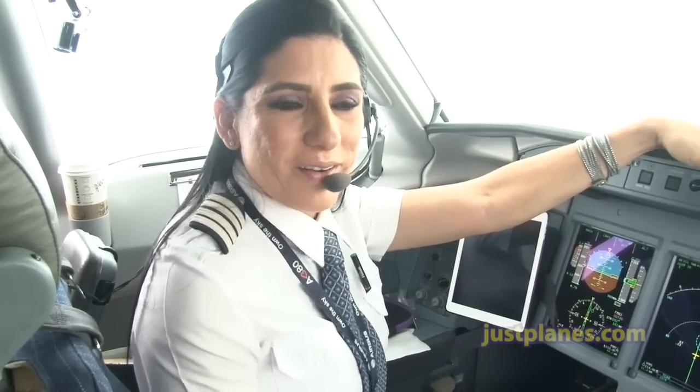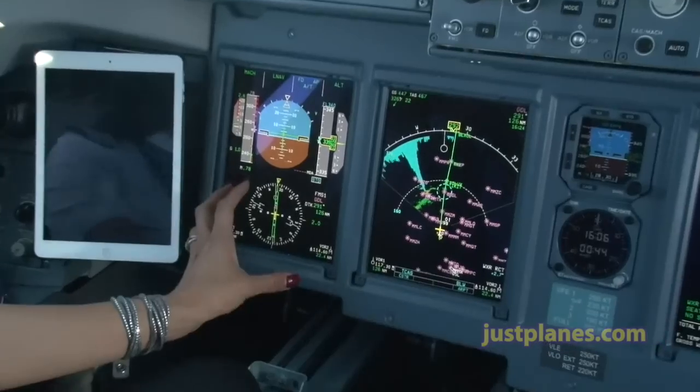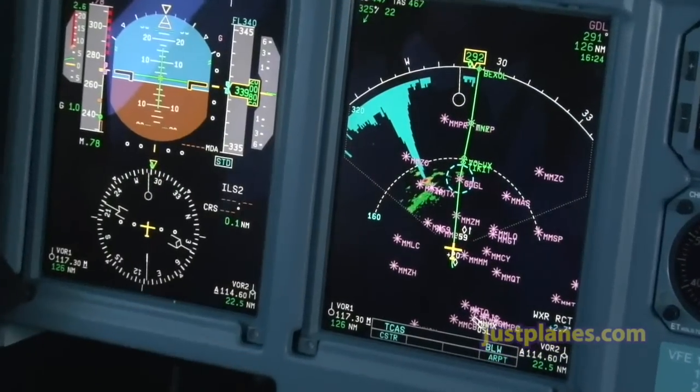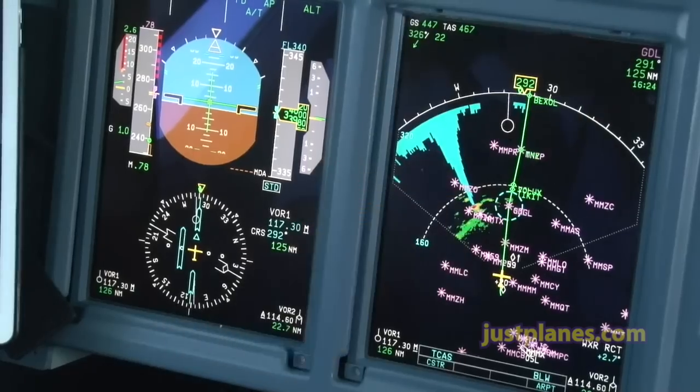Both are fly-by-wire, but I like Superjet because you feel it more. And it's very reactive. We can switch here. We can have ILS. We can have FMS. And also we can check the VOR.